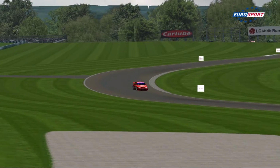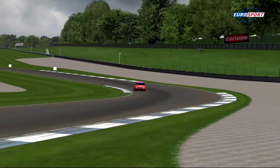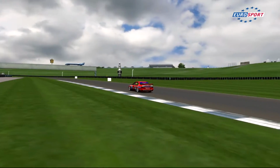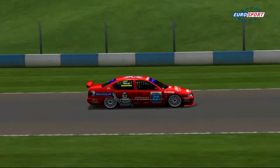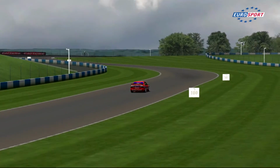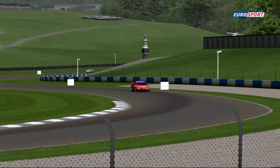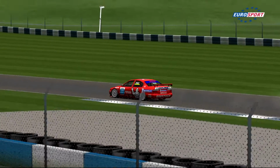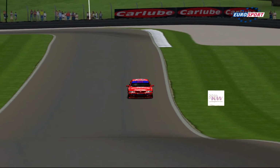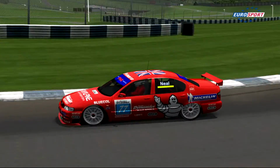But I have to admit, two people that really impressed me were George Gamble and Bobby Thompson. Gamble, because it was his first race weekend in British Touring Car, and to get a podium in your second race is pretty impressive, I'm not going to lie. But also Bobby Thompson, because he got in the top 10 twice. I believe he won the Jack Sears Trophy, the Independent Trophy, twice in the first race weekend, so he's already off to a great start.